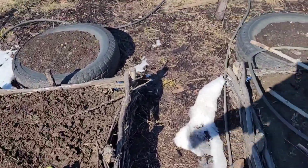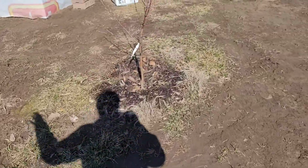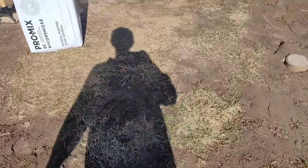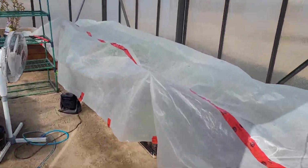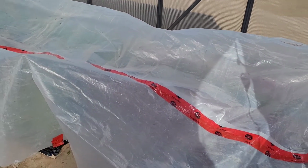I know they can handle a pretty good frost. I would say -6 probably if they're hardened off in the fall. In the spring I wasn't sure because they hadn't had that cold of a snap yet. And with the snow, I wasn't sure either how that would affect things, but let's have a look at the greenhouse. So it's been a little cool in here, and now it's warming up again.